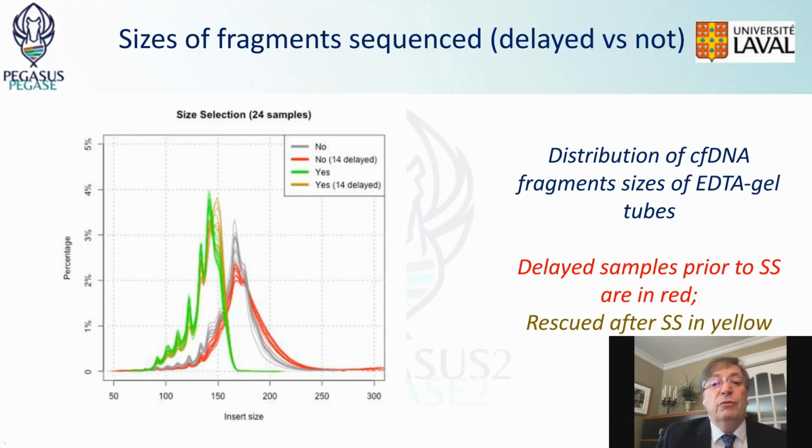Here is a graph which shows you the difference between the delayed and undelayed EDTA-Gel tubes. Delayed are in red, undelayed are in gray before size selection, and after size selection the delayed are in yellow and the undelayed are in green. So you have the same efficiency of size selection, and you see that the tail of the delayed samples in red is slightly towards the right with a lower peak, but all those fragments are removed by size selection.